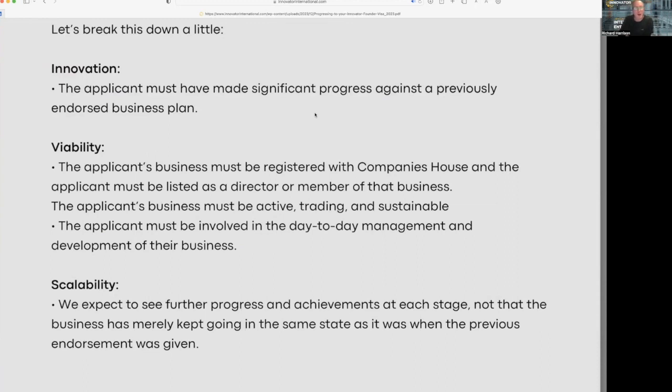So innovation talks about having made significant progress against your previously endorsed business plan. When you were endorsed, you'd have made some promises in a plan on what you were going to do. And we're not talking about the bits of the plan that said, oh, I'll do a bit of consulting or a bit of this or a bit of that. We're talking about the main bit of the plan, the innovative component. Because the innovative component has to be the heartbeat of your business, the heartbeat of what it is that you're doing. And you must have made significant progress.